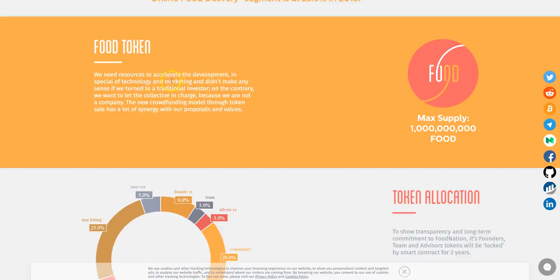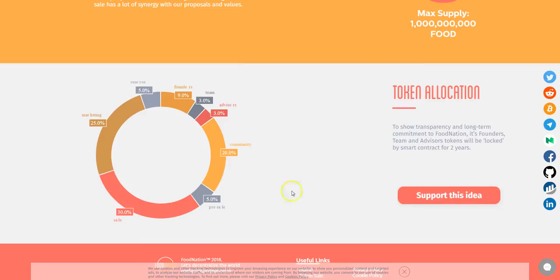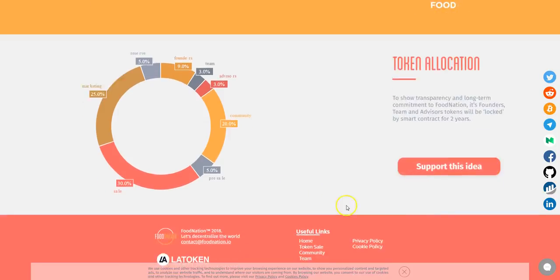There's also the food token. We need resources to accelerate the development in special technology and marketing. It didn't make any sense if we turn to a traditional investor. On the contrary, we want to let the collective in charge because we are not a company. The new crowdfunding model through token sale has a lot of synergy with our proposals and values. And we can see the token allocation here. 25% to marketing, 30% to sale, 5% to pre-sale, 20% to community, 3% to advisors, 3% to team, and 9% to founders. And you can also click here to support this idea.